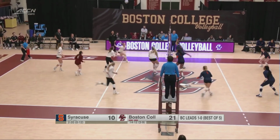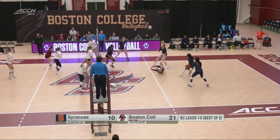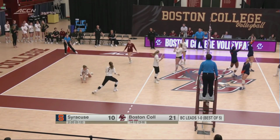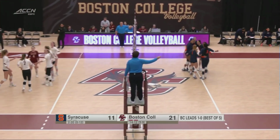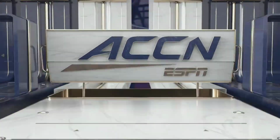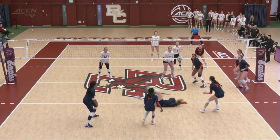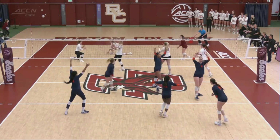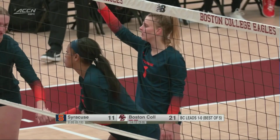Schroeder with a clean pass. Hannah Hoffman is the new setter. Schroeder a roll shot, saved by Schlichter. Searzant shot, that one to the open corner. Split the difference between Hoffman and Crabtree. That's just a really good read by Syracuse. Going cross court, finding that opening in the back corner from Searzant.